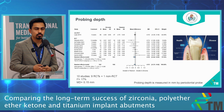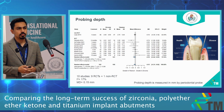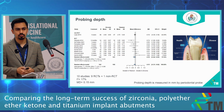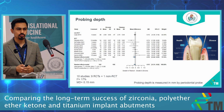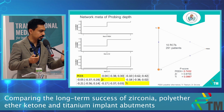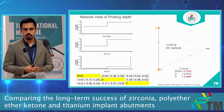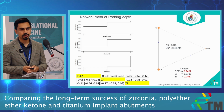Then we have the probing depth, which is measured with a periodontal probe to see the pocket depth. And also we have the conventional and network analysis. In the conventional analysis between zirconia and titanium, there were 10 studies, 9 RCTs, 1 non-RCT, and it showed more probing depth associated with titanium compared to zirconia. In the network meta-analysis, there were also 10 RCTs to compare the 3 outcomes, and according to the rankogram and P-score, PEK was favorable, and titanium was the least or the worst, so that's associated with more probing depth.